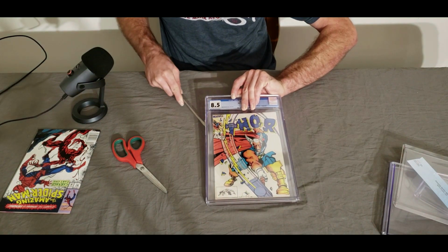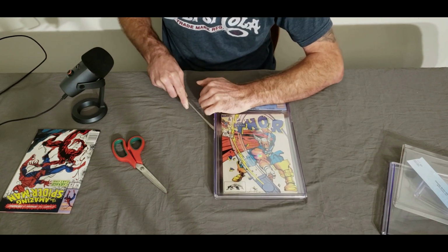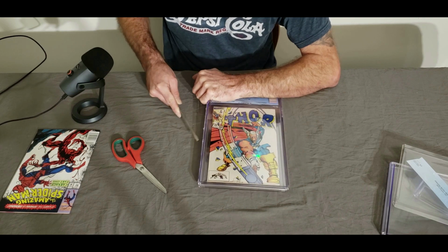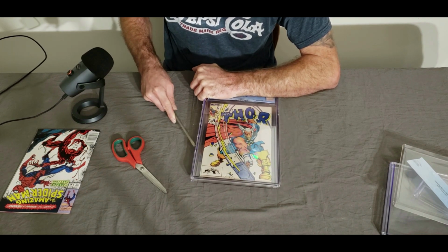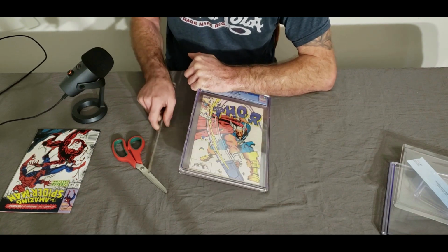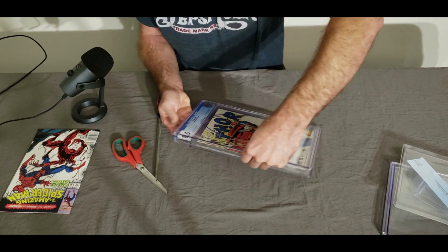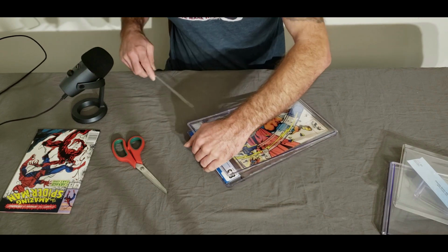And again, I think this is more of the investment side of collecting comic books that people do this. It could be because people want to have a better grade and have it present better in their PC, their personal collection. But again, see if I can try this a little different. See if I can go all the way down. Okay, so that one I made it all the way down. I don't feel comfortable taking it out like that. Let me see if I can go this way.